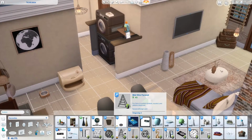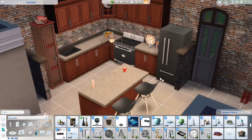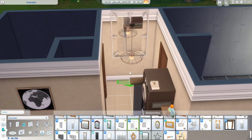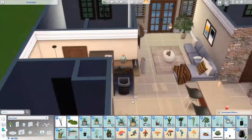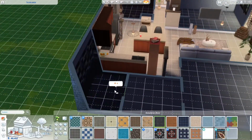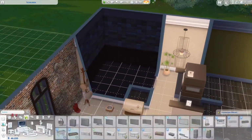What I really try to focus on in this house build is not turning the screen an awful lot, because it can be kind of nauseating if the screen just keeps turning and turning. But at the same time, I'm looking at so much CC that I want to use that I sometimes feel the need to do it, so I really try to focus on that in this video.